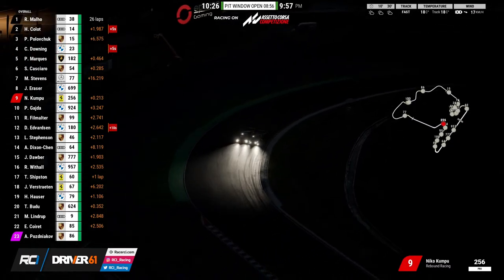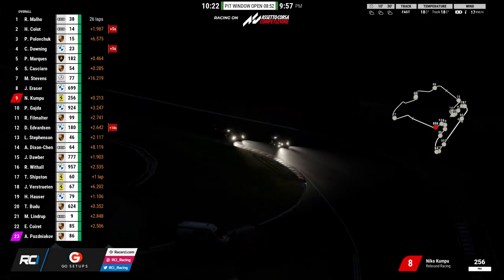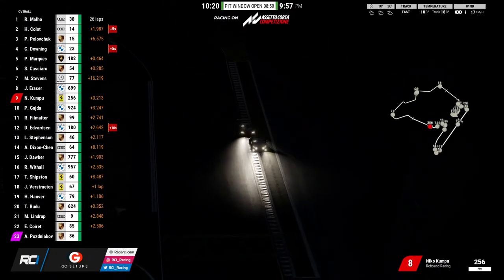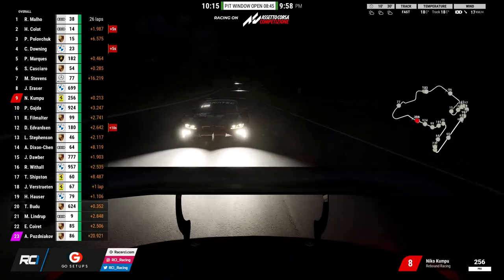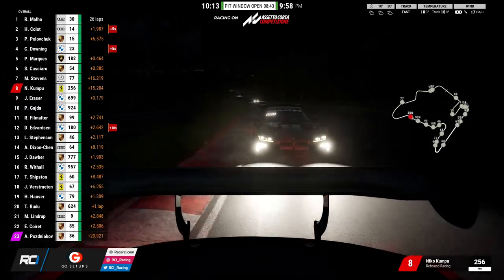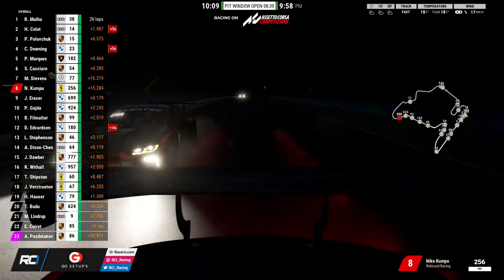Kumpu on the brakes alongside, side by side. A little rub through two, forces Eraser out wide. They now switch back to three. I think Eraser is just about clear of the Ferrari. A flash of the fog lights there to say, I'm a little bit displeased by that one, but I think it was all fair game and a little bit of tit for tat there, Callum. It was kind of, you know, equally given out, should we say.